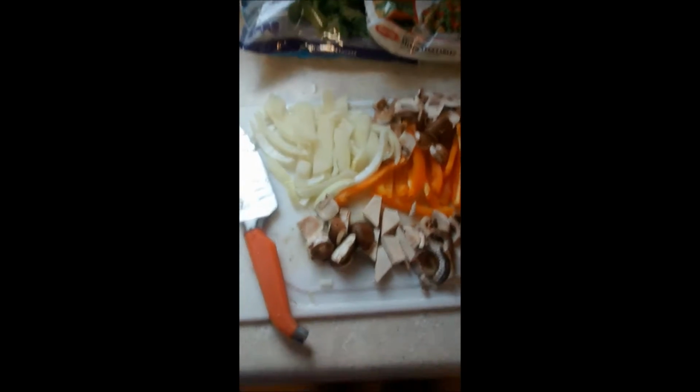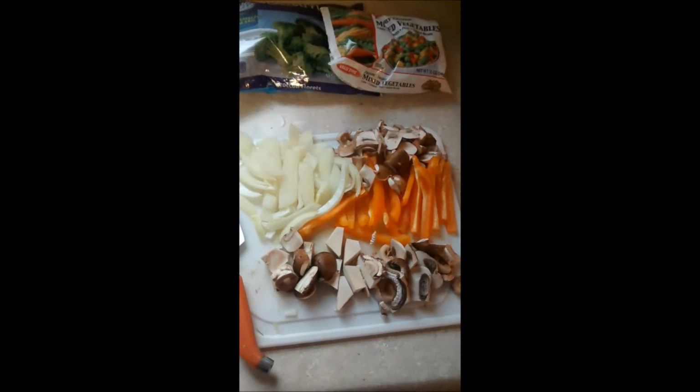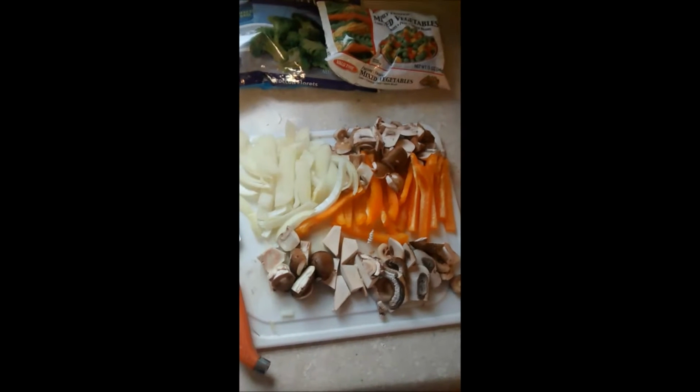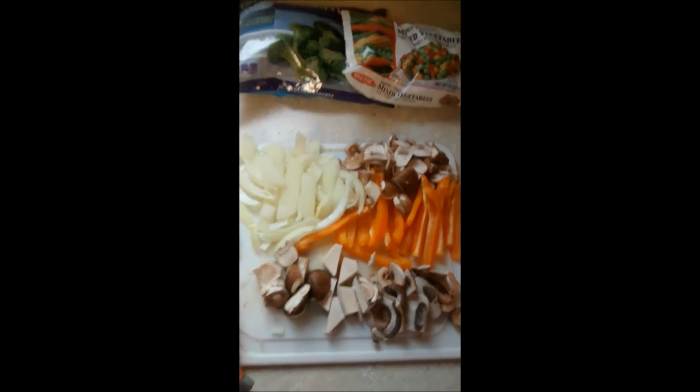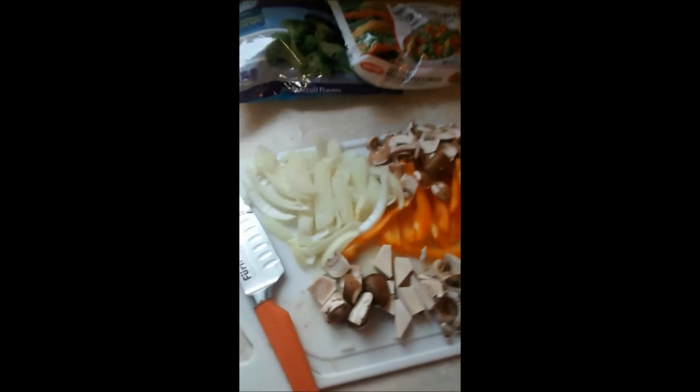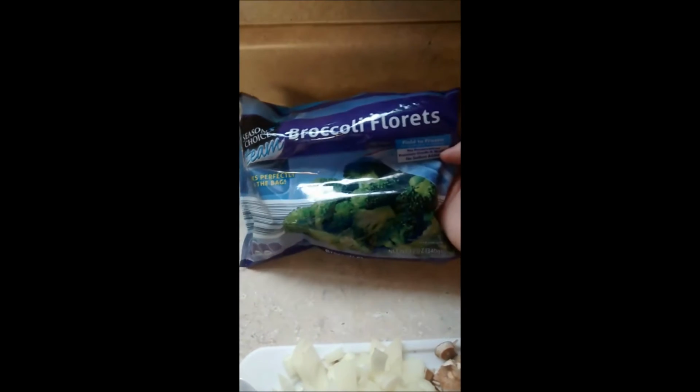Okay, so what I have here is onions, baby bella mushrooms, and orange pepper. You can use whatever vegetables you want, but this is just my choice. They're already cut up. That took very little time to do. Also over here, I love steamable veggies, guys. It's like a lifesaver for convenience. You throw them in the microwave for 5 minutes and they're done.